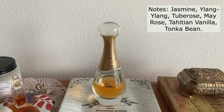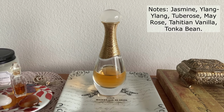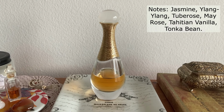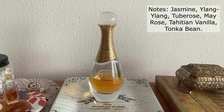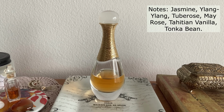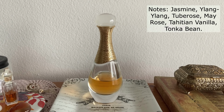It has jasmine, tuberose, ylang ylang, rose, vanilla, tonka bean. It's a classic and it definitely has a 90s vibe. To me, this smells vintage, but in a modern way. It's creamy, it's a touch exotic, and it smells like $1 million.